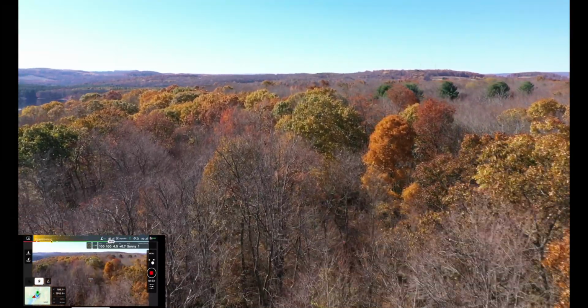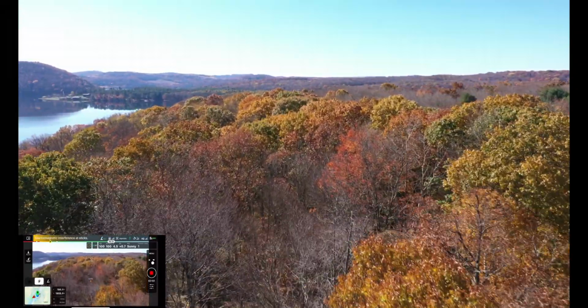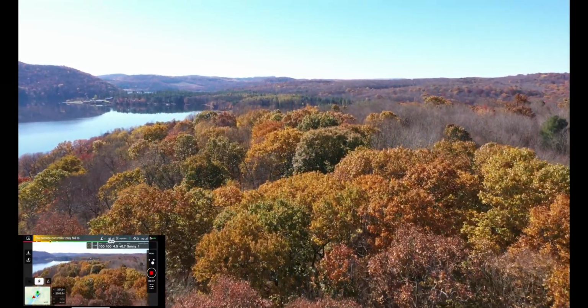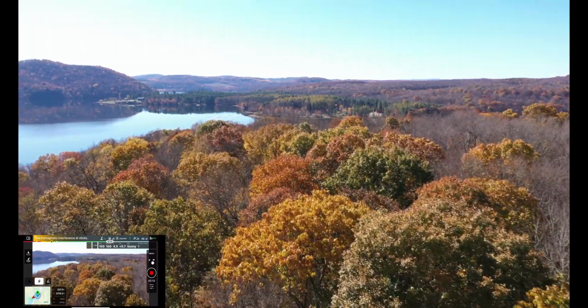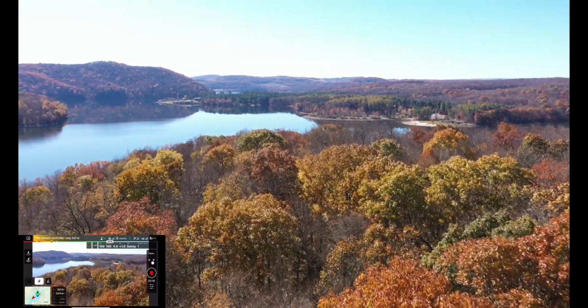Let's see how it yaws to the left. Yeah, that is smoother. We're playing it close here on height, even though we have sensors. I don't like it this time of year with the leaves being off the branches. Might just nick one. I love my Mavic, but I don't feel like going and hiking for it.